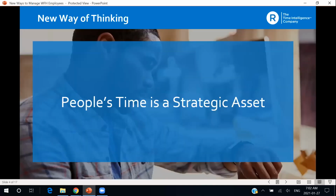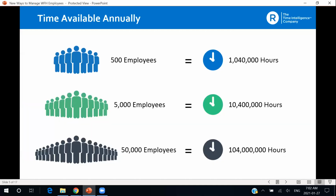So at Replicon, not only do we believe that people's time is a strategic asset, but we believe that it is your most important asset. Time is finite, and you only have so much available to you, and once it is used up, you cannot get it back. So you need to ensure that you are managing it and treating it like that precious, precious resource that it is. And exactly how much time do you have at your disposal? Well, that depends on the size of your organization.